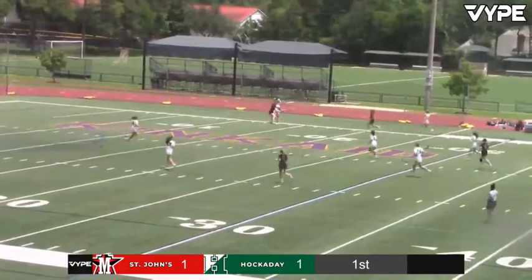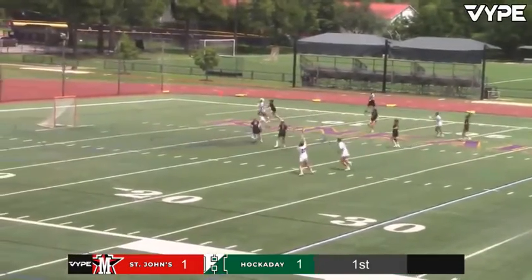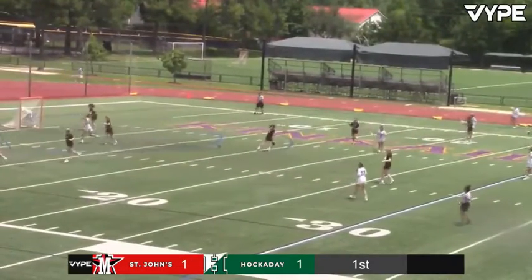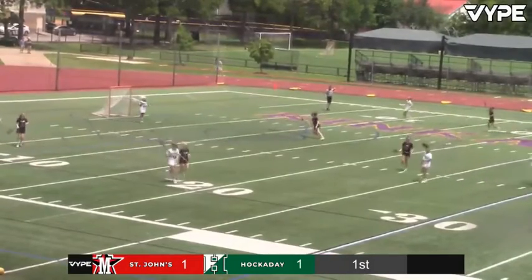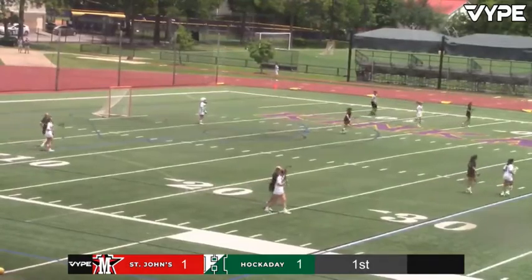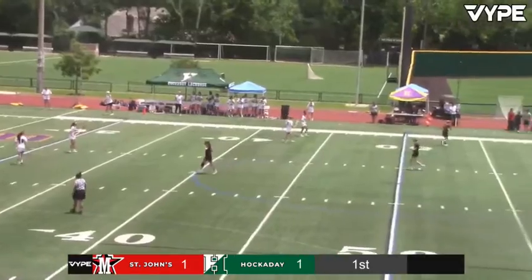Ball down the field. The goalie out of the cage. She apparently likes to play an aggressive game. Feeds the ball back inside the crease for herself. That is legal in girls lacrosse. Quite a cannon. Nice throw, just a little too high. St. John's will get that back.